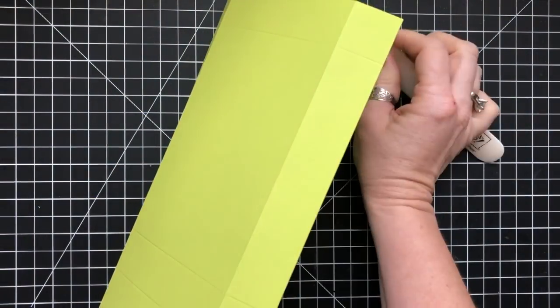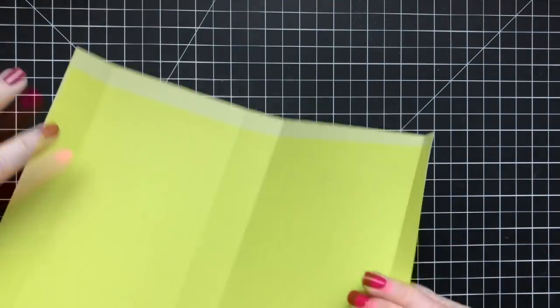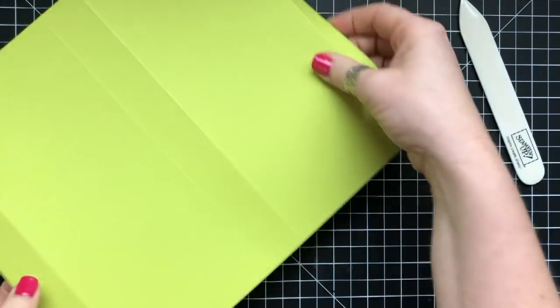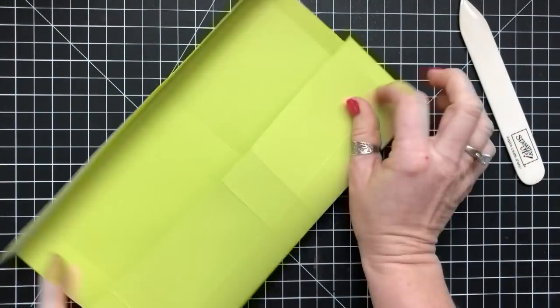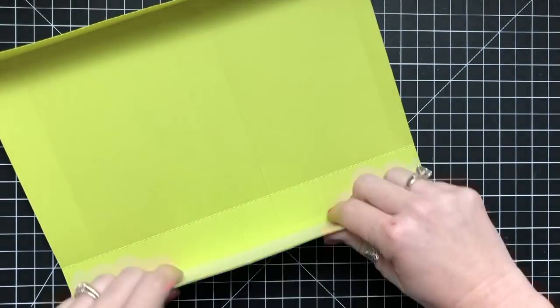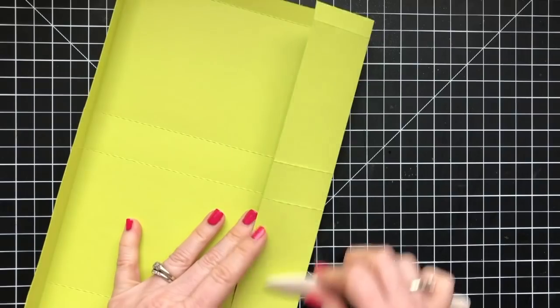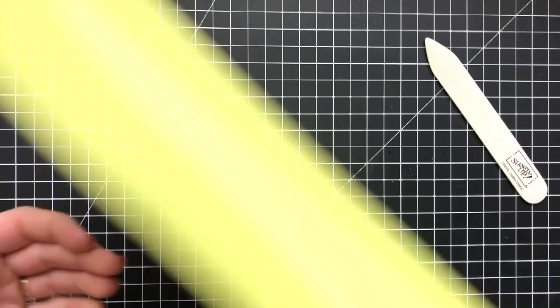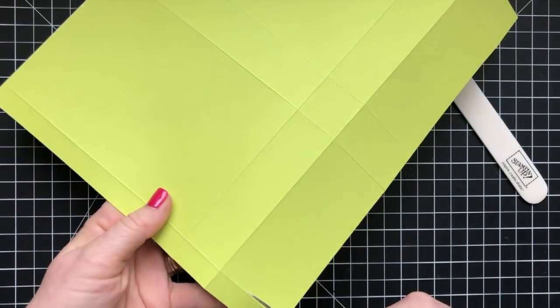It'll be perfectly fine. Okay, so I'm using my bone folder, and I'm just going along all the edges and burnishing them. I almost said scoring them. I already did that part. And then I'm going to do some trimming away. And this is really important. So I want to show you this and then we'll chat about sister.